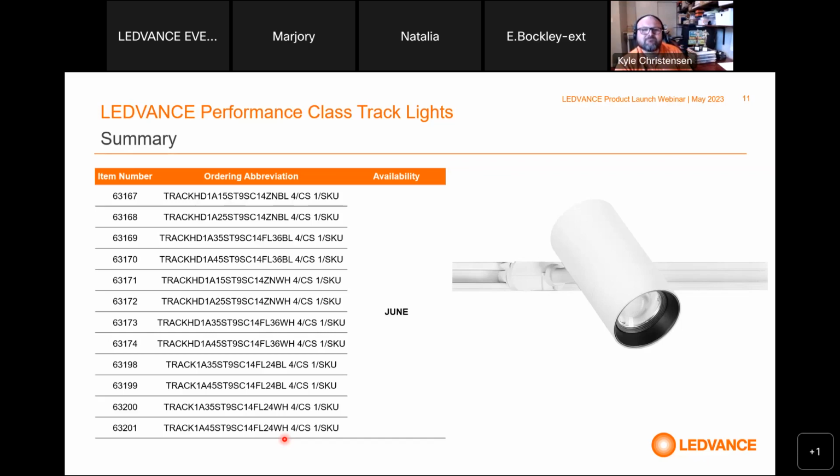Most of our indoor luminaire products have changed brands from Sylvania to LEDVANCE. And so this fits in nicely with everything else going on indoor.